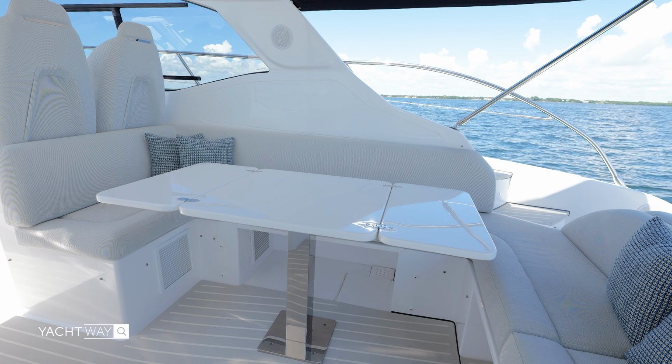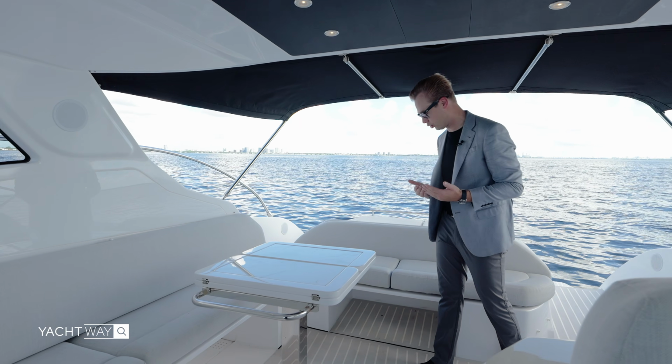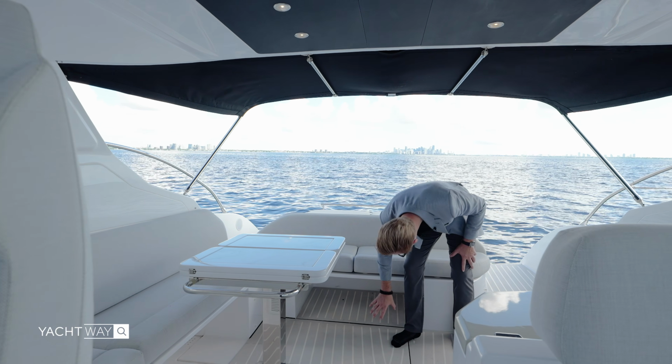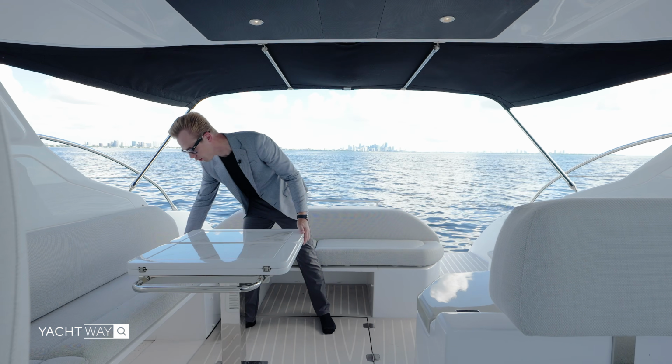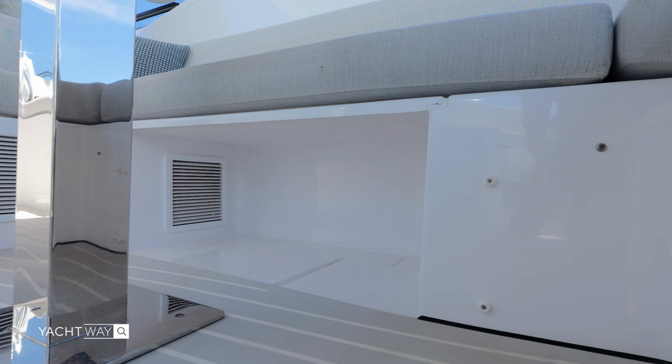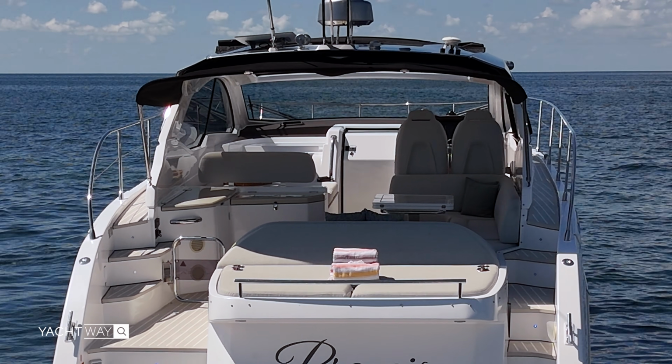Talking about larger, on a boat, especially on the 45-foot size, storage is extremely important. That comes at a premium. You actually have an area here where you can keep maybe your water toys, and same thing also under a bench right here.